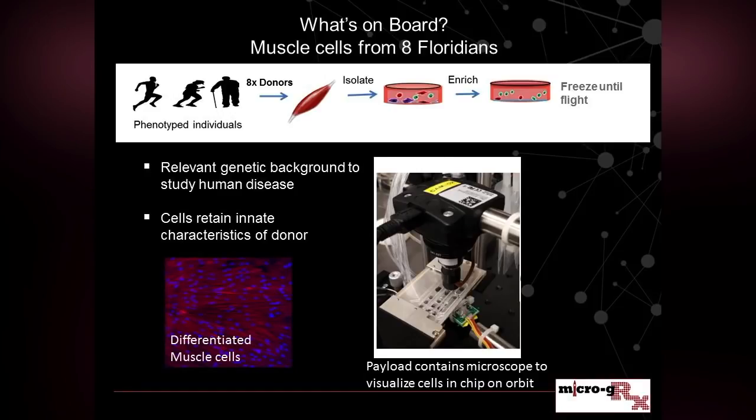And so these cells, and you can see a picture of the cells, the precursor cells are grown in a certain media, and then they differentiate to form the fibers that we know as muscle fibers. And you can see those in the red outline. This is what they look like on Earth, and we're going to be excited to see what they look like on their voyage to the ISS. The blue circles are the nuclei with the genetic material.